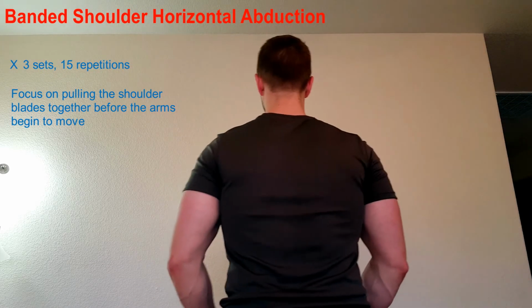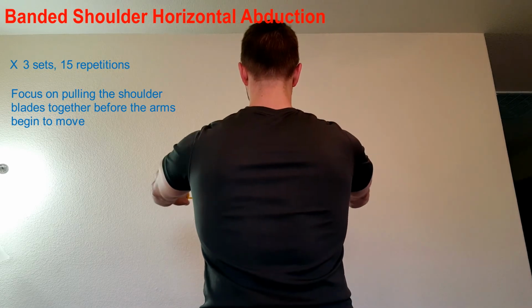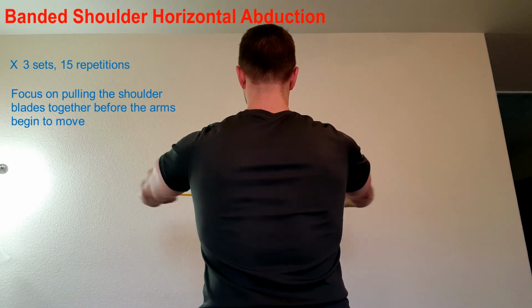By implementing these movements into your daily routine, you will improve the balance between the front and back of your shoulders and allow for pain-free gaming performance.